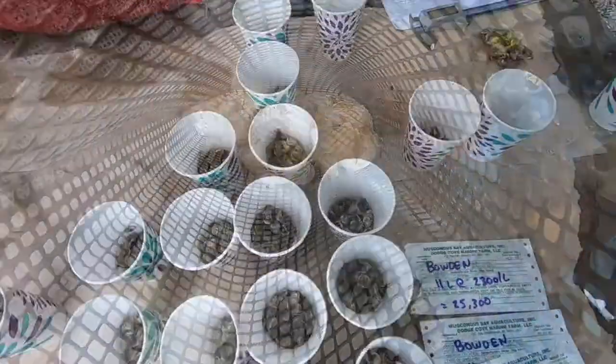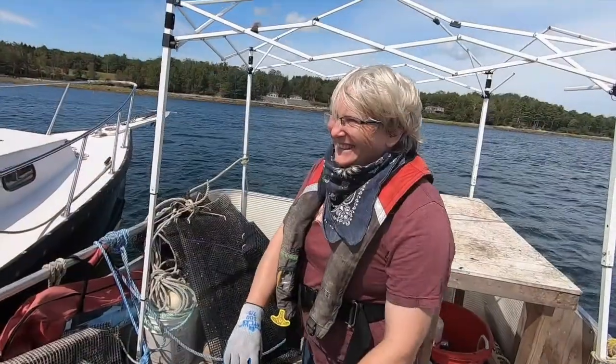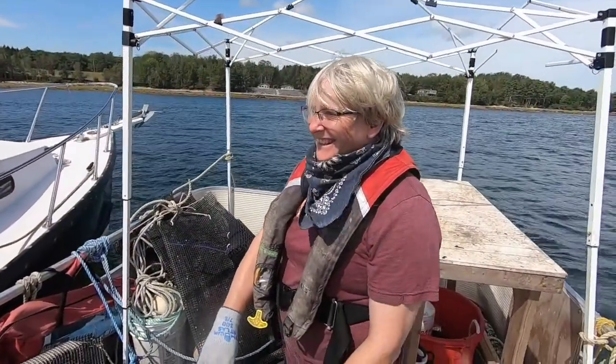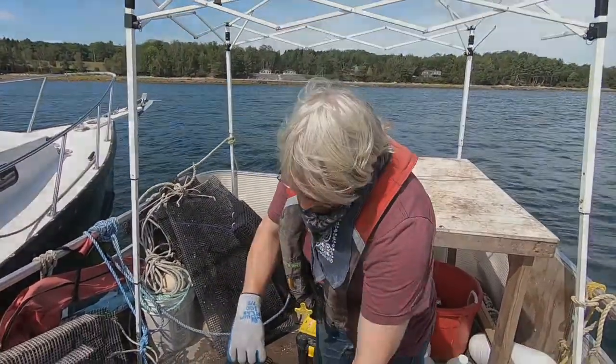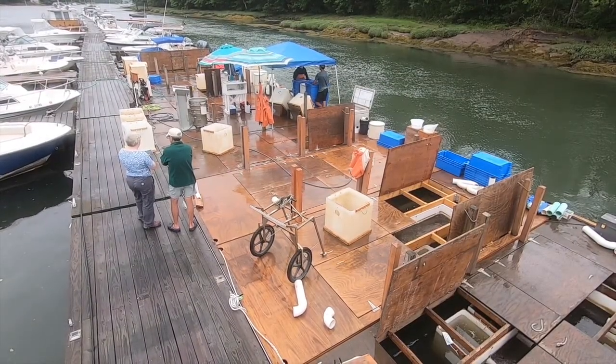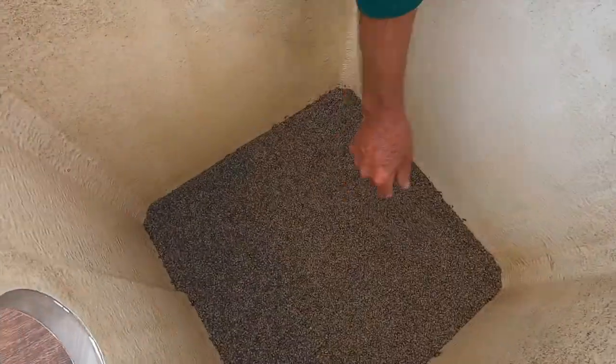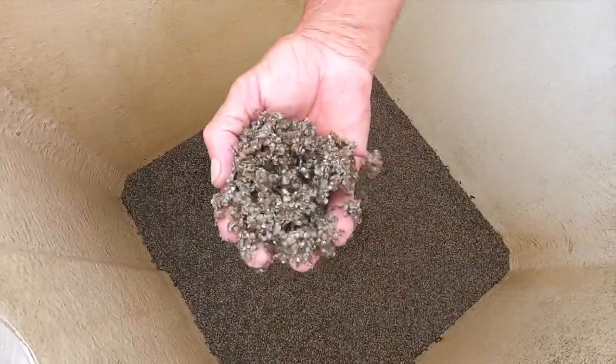Oysters are nutritious, healthy, and they are excellent at keeping our environment clean and healthy for other animals that live in the sea. The oyster farming starts by purchasing baby oysters known as seed from a hatchery.